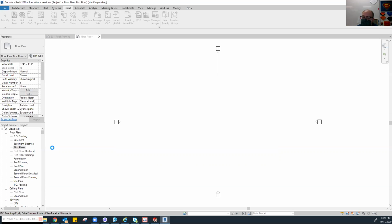Yours should go much faster bringing in the Revit file rather than the IFC. The IFC has got to be rebuilt, and so it's going to take a little while to do that. But when you look down here, you should see all the floors now that you need. Okay. And this is probably going to take, it stopped responding. It's probably taking about 10 minutes.